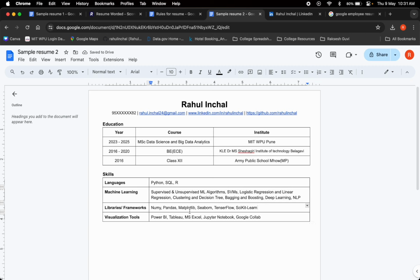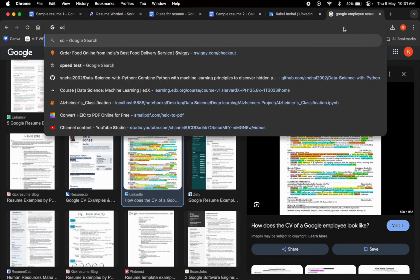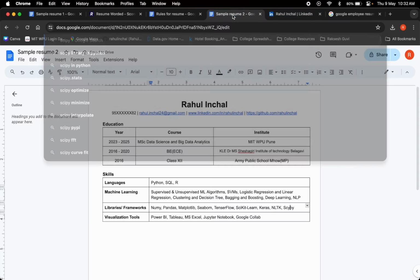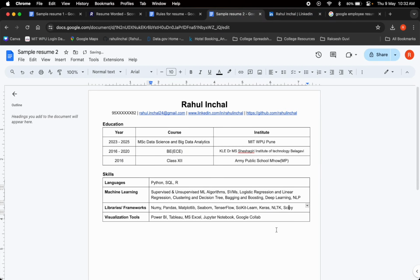Libraries and frameworks: NumPy, Pandas, Matplotlib, Seaborn, TensorFlow, Scikit, Keras also you can mention, Keras, right? You can also mention NLTK, you can also mention SciPy, right? So the spelling is what? SCI, right? Yeah, SCIPY, right?